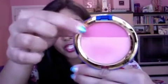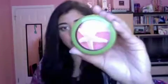Okay, now we're going to try to dupe the darker side of the duo. The first thing I'm going to compare this to is the powder blush in Hypnus.